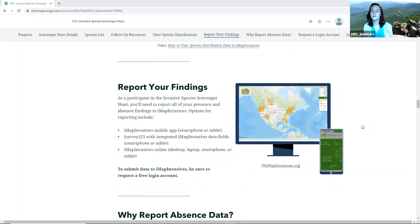It's just data collection. There is also, and this is on the newer side, Survey123, which is made by Esri. The makers of iMapInvasives were able to use Survey123 and create special data fields, so that you can use the Survey123 app and collect data for iMapInvasives and then upload it directly into iMapInvasives from that app. So it makes it a little bit easier. There's a little bit more you can do with Survey123. You can create polygons and lines, and you can collect some additional information that the mobile app does not allow. So it takes a little bit longer to create a data record, but it just gives you a little bit more options as well.